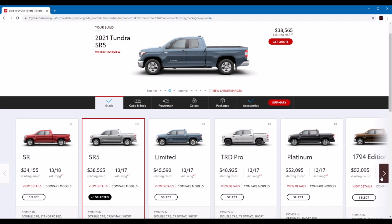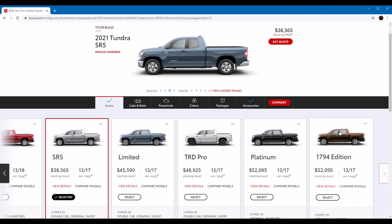Now here's the 1794 edition, so let me scroll here a little bit more. The 1794 edition is an add-on to the Platinum. It's very similar to Platinum, except for the interior decoration and design and so forth. It is really about the same price as Platinum even. But 1794, while people like it a lot, is not a volume seller. It's a very, very small percentage compared to Limited and Platinum.